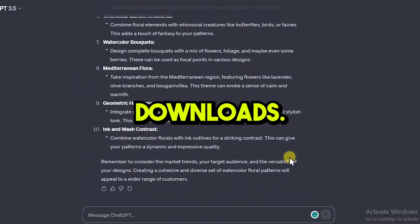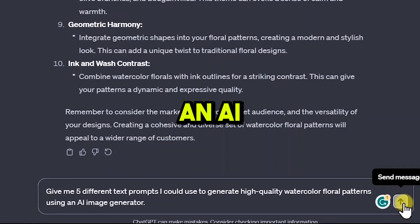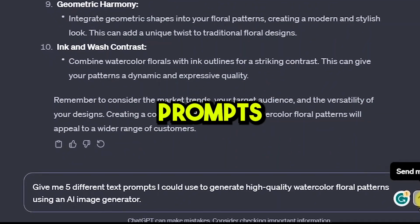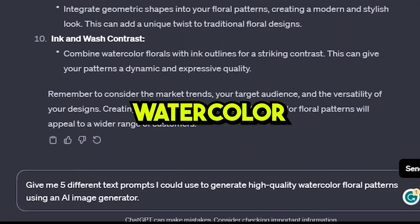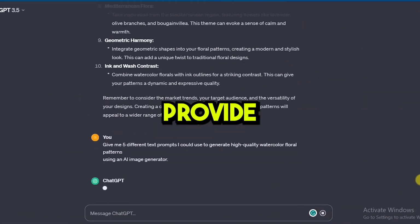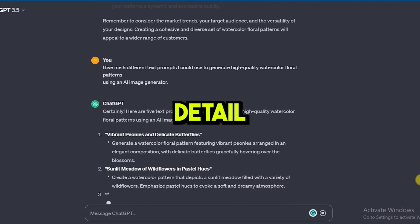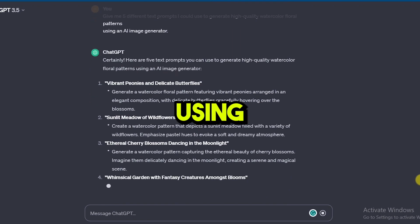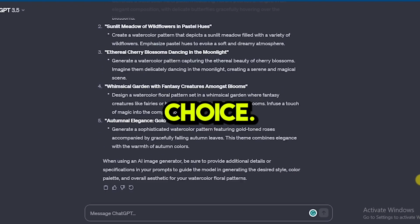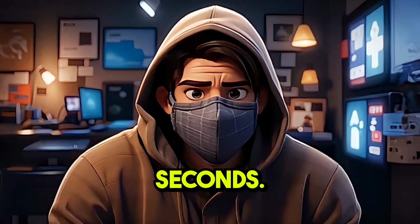You can also ask ChatGPT, for example, for pattern prompts to use with an AI image generator. For instance, you can type, give me 5 different text prompts I could use to generate high-quality watercolor floral patterns using an AI image generator. It'll then provide you with 5 distinct prompt ideas, each offering varying levels of detail and creativity. You can try using these prompts in Midjourney, Leonardo AI, or any AI image generator of your choice. Let's move on to the next step: how to create stunning patterns using AI in seconds.